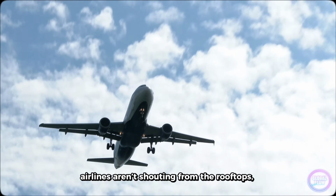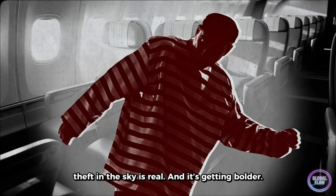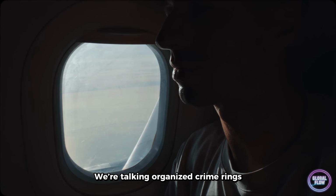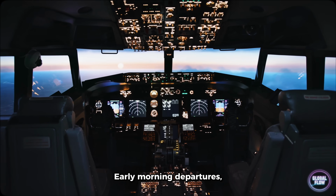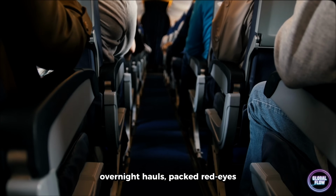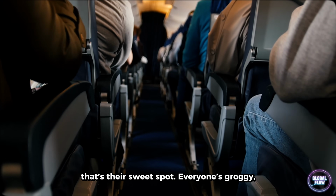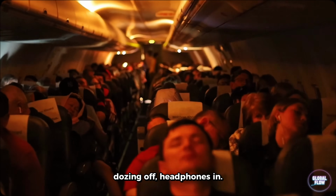There's something airlines aren't shouting from the rooftops, but travelers are learning the hard way. Theft in the sky is real, and it's getting bolder. We're talking organized crime rings flying on the same routes as you. Early morning departures, overnight hauls, packed red eyes where the lights go dim and the cabin feels half asleep. That's their sweet spot. Everyone's groggy, dozing off, headphones in, and that's when the quiet hands get to work.